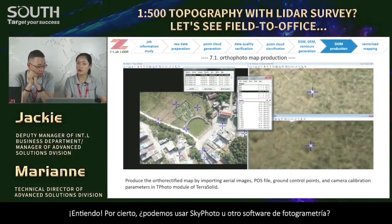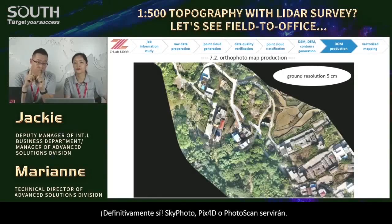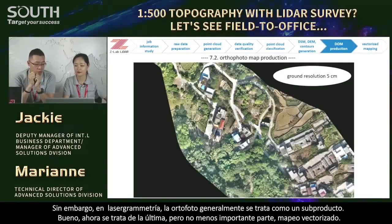By the way, can we use SkyPhoto or other photogrammetry software? SkyPhoto is from us. Yes. My answer is definitely yes. SkyPhoto, Pix4D or PhotoScan will do. However, in laser grammetry, orthophoto is usually considered as a byproduct, not the major one.